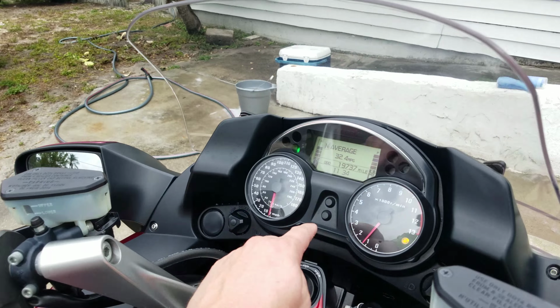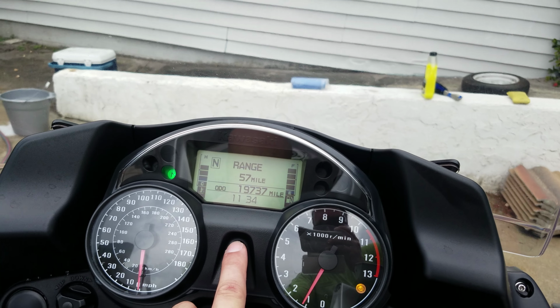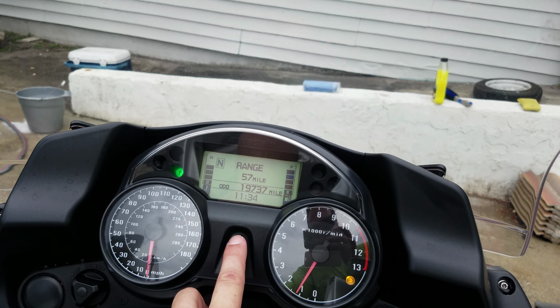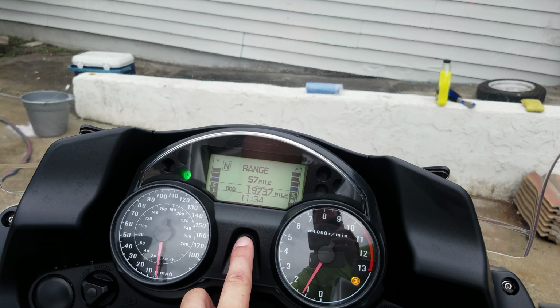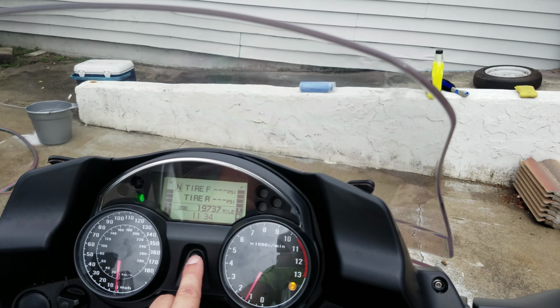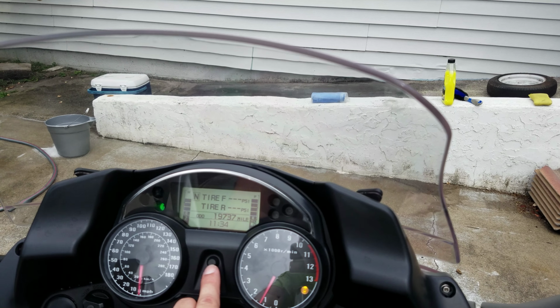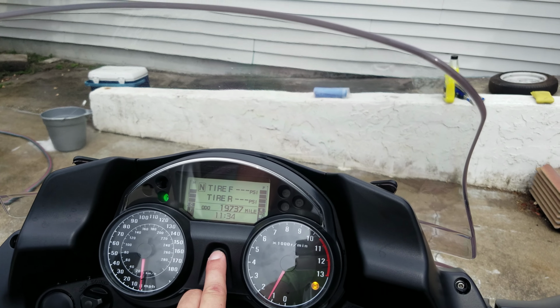You get a lot of cool options here on the dash. Current miles per gallon, range. It's low because, like I said, I've had it idling here for about an hour while I was washing it, just so I could dry it off. Tire pressure sensors. Actually, the front one, the battery's dead in it. The rear one's not. So they will light up once you start driving. To replace the battery, you need to go to a tire dealer and have them taken off. You'd probably have to go to a Kawasaki dealer to have them actually fix it or replace it, I'm not sure.